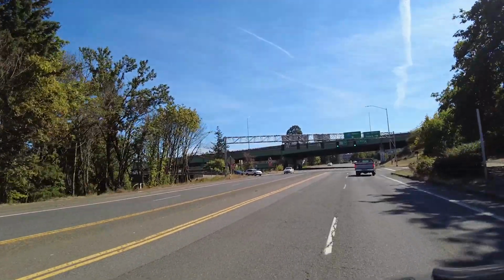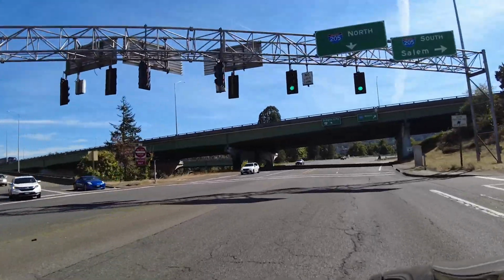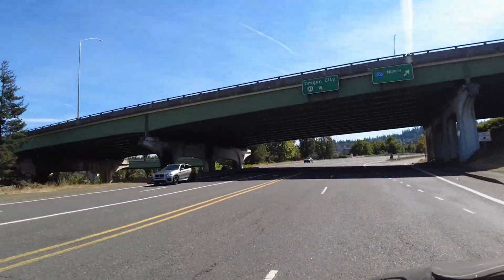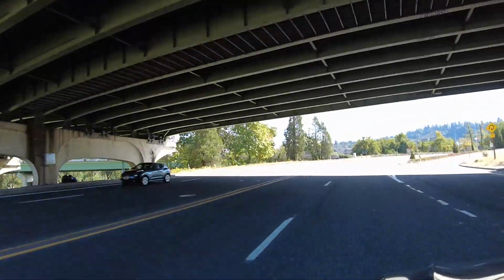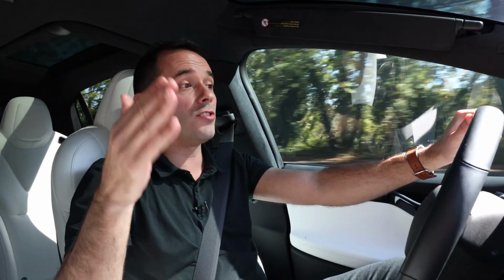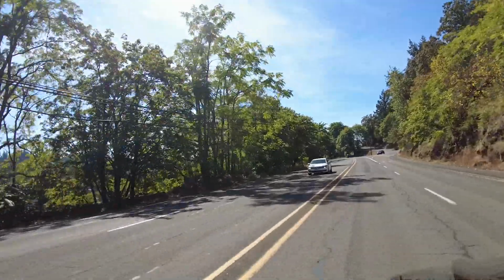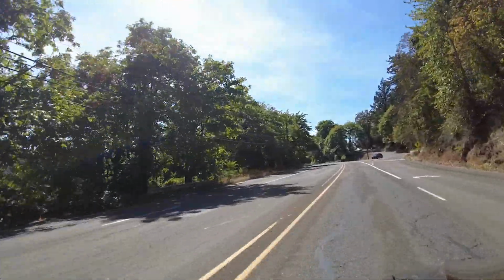So we're coming up to the 205 interchange, which is one of the main thoroughfares in West Linn. You can go north to Oregon City, Milwaukie area, and then you can go south, of course, to Lake Oswego, Wilsonville, Salem. So I'm taking the back way just adjacent to 205 right now. I'd call it more of the scenic route. And where we're going is West Linn's historic Old Town.